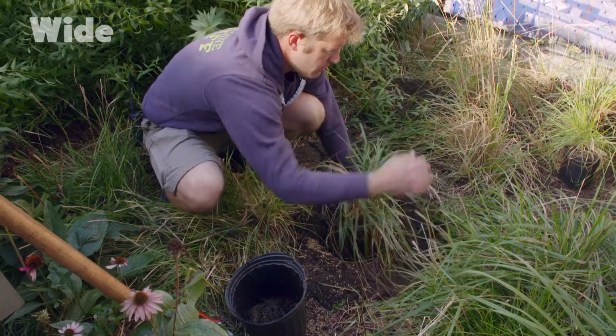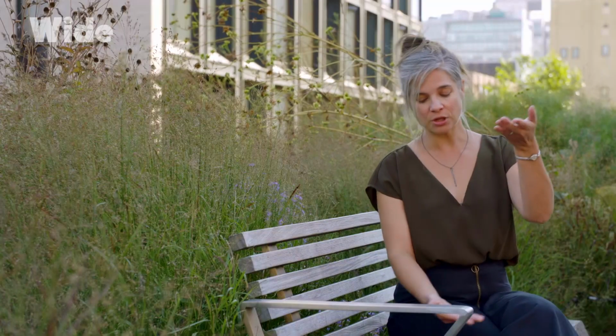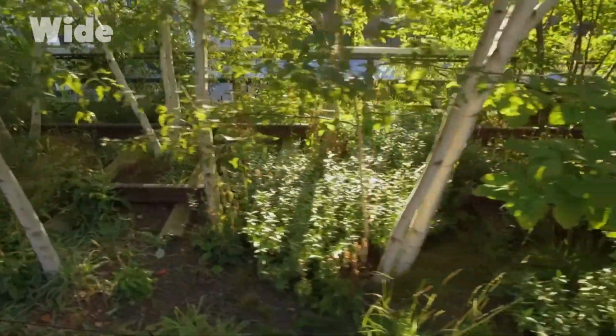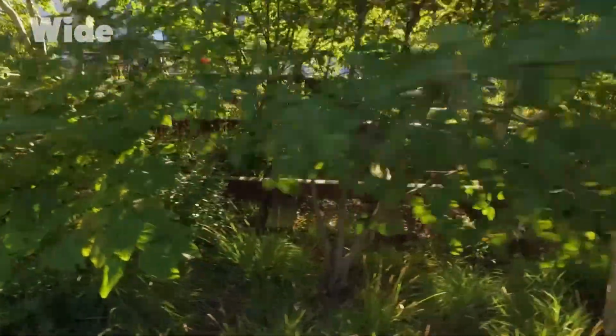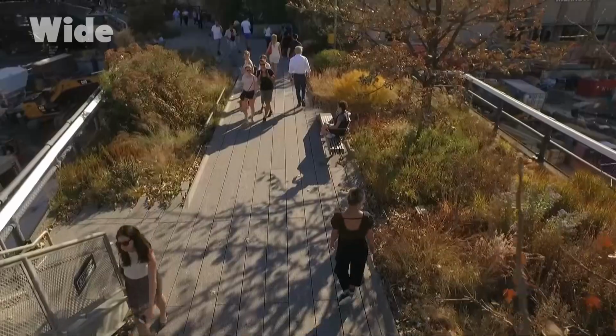There are lots of challenges with the structure and the environment itself and growing plants here. There's only about 18 inches of soil in most of the garden, so the soil is very shallow in most areas. But what we found is that rather than the roots growing down, they grow out, so that we can actually grow very tall trees.